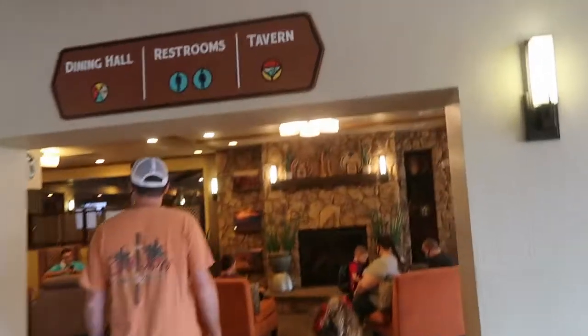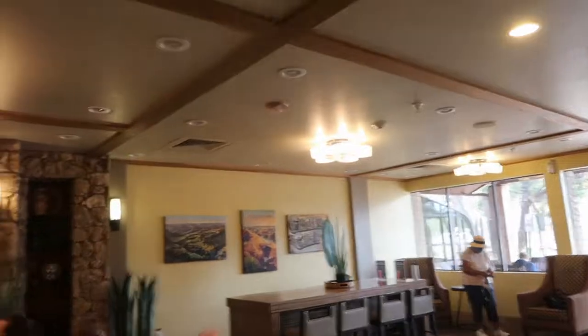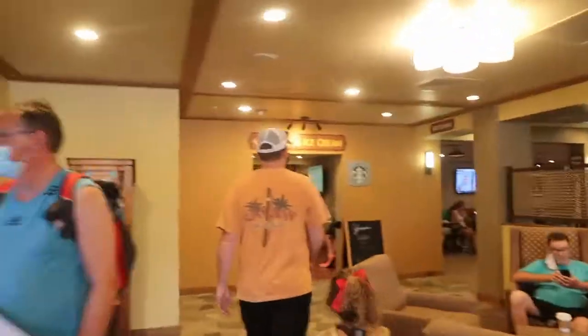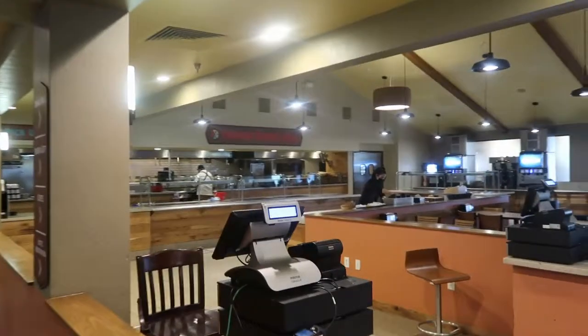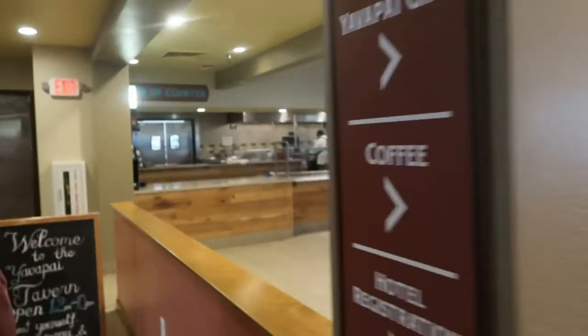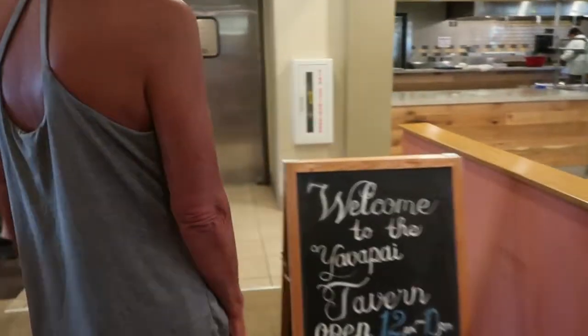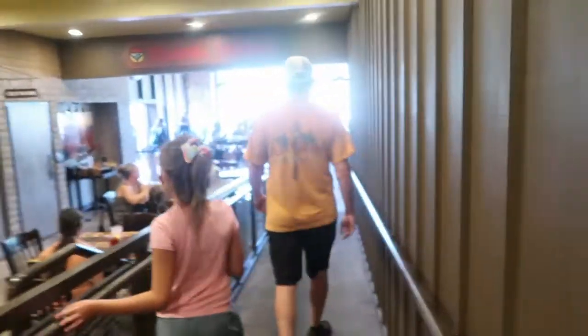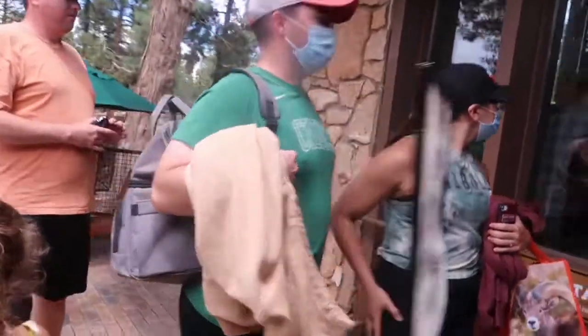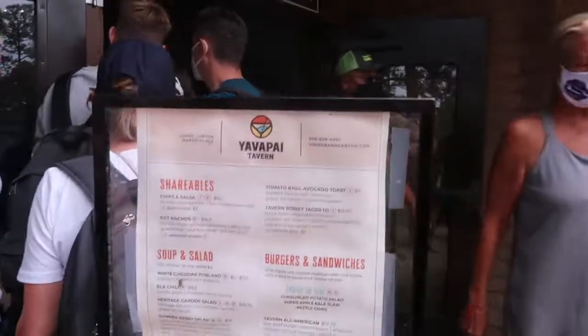Yavapai Lodge, Yavapai Gifts, and the Shuttle Tavern. Ice cream. Get close. But that's closed. So the dining hall's closed? Okay, so the tavern's open now. Come on, Pips. Here's the menu.